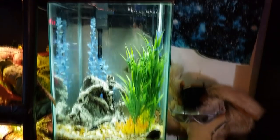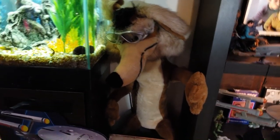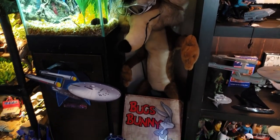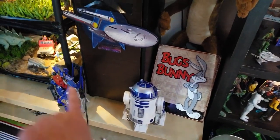Of course, they're on yet another fish tank. That's my 15-gallon, just a couple mollies in there. Won't spend a lot of time on that. Flanked by my giant 1970s Wile E. Coyote plush stuffed animal that I found at a thrift store last summer, with a Bugs Bunny tin sign. There's an Armada Optimus Prime right there, and there's an old R2-D2 telephone.